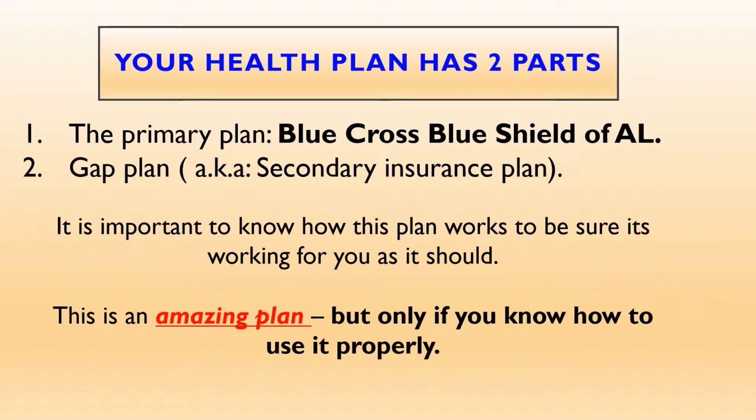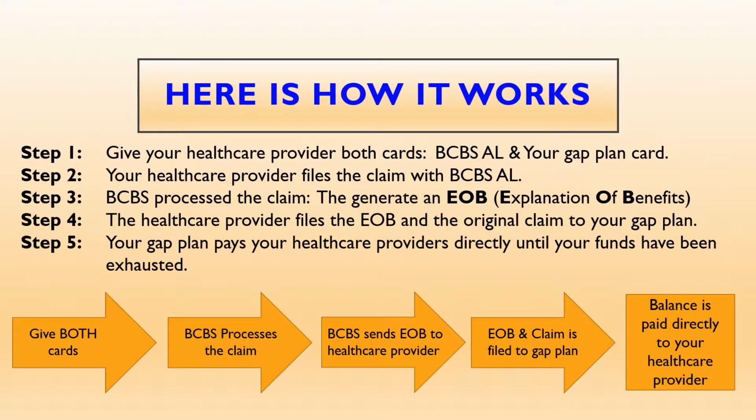Your new health plan has two parts. First, there's your primary plan through Blue Cross Blue Shield of Alabama, and now you have a new GAP plan or secondary insurance plan that will pay most of your out-of-pocket for major medical expenses. It's important to know how this plan works to be sure it's working for you just as it should. I think you will agree this is an amazing plan, but only if you know exactly how to use it properly. So let's go over the timeline.